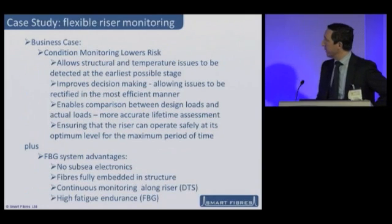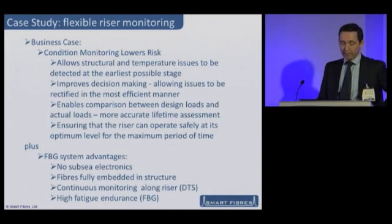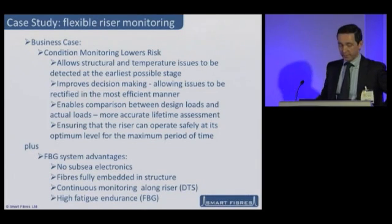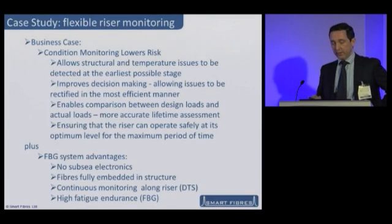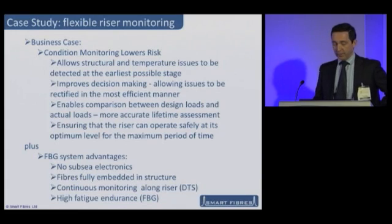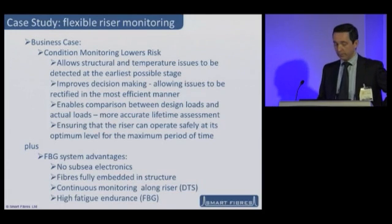So the business case again is lowering risk through condition monitoring, and this is a business case as seen by NKT. So the way they see it, by looking at the structural and temperature issues and addressing them earlier, they can improve their decision making, allow themselves to compare the actual performance of the structure compared to its design, and it all adds up to an ability to increase the period of time in which you can safely operate your structure at its optimum level.